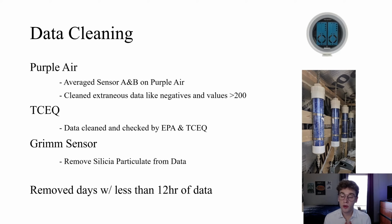The Purple Air sensor was cleaned, not corrected, and so we average sensor A and B together on the Purple Air. As shown here and discussed earlier, there are two sensors on the Purple Air labeled A and B, both collecting data. And by averaging them, you get a cleaner view of the data. We also cleaned extraneous data like negatives and values larger than 200, as that is extremely uncommon.